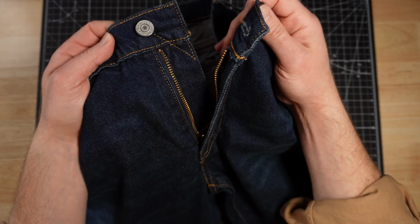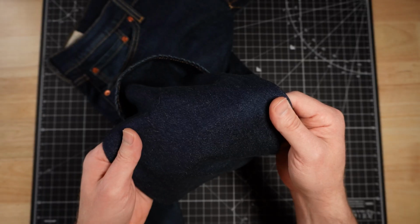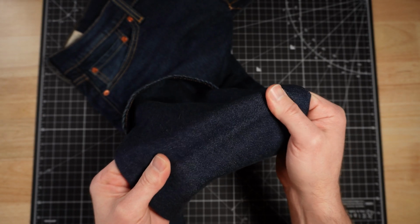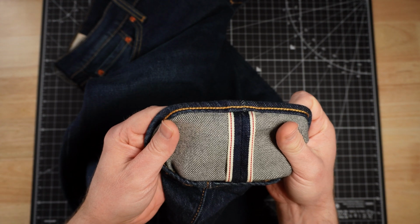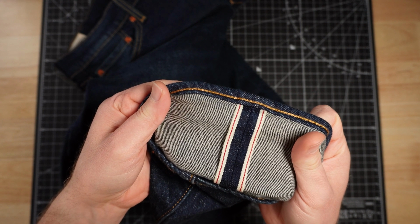They have a zip fly and the signature Levi's red tab on the back pocket. These are made from a 99% cotton, 1% elastane stretch selvage and are chain stitched at the hem. The 5'11 selvage is made in China and sells for $128.